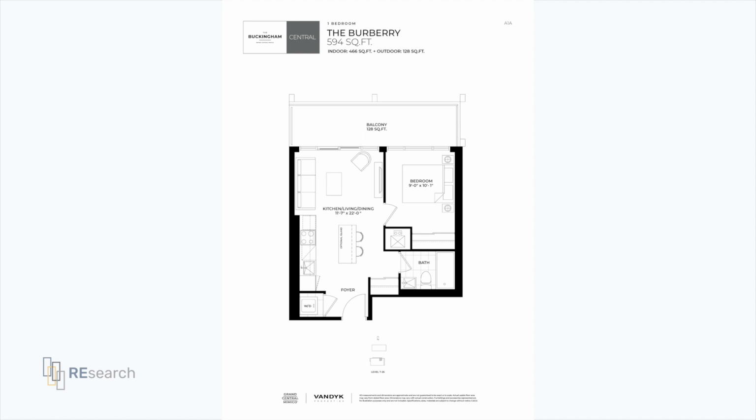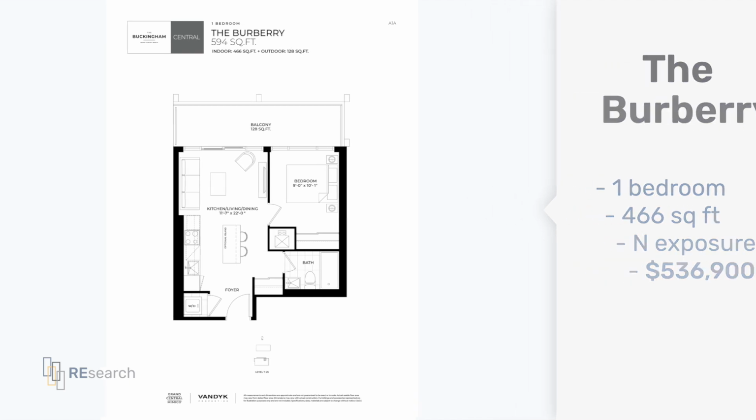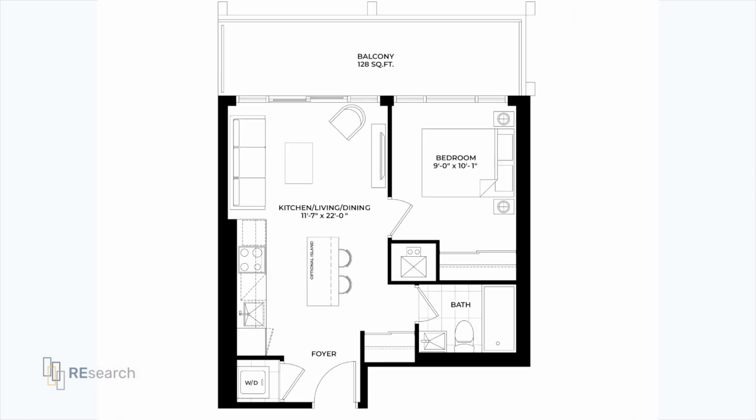In the Central Tower, my first pick is the Burberry, which is a 1-bedroom, 466 square foot, north-facing unit going for $536,900. It has a sizable balcony that can really extend the space during the warmer months. The bedroom is also a good size. The washer and dryer is not right next to the bedroom, so if you are a nighttime laundress like me, the hum of the machine should be faint.